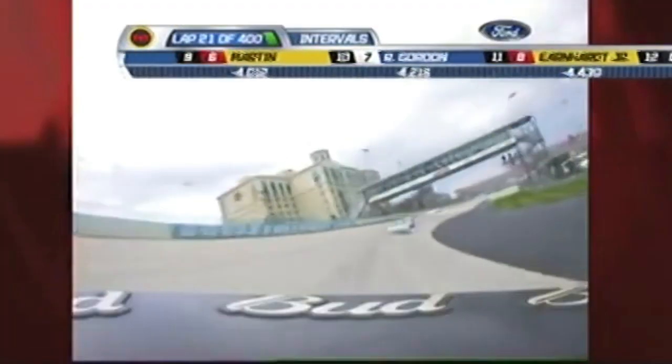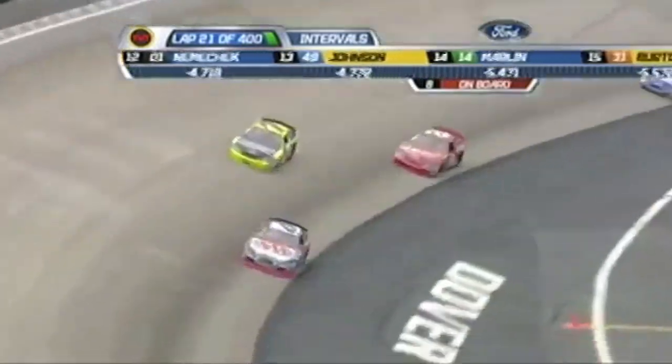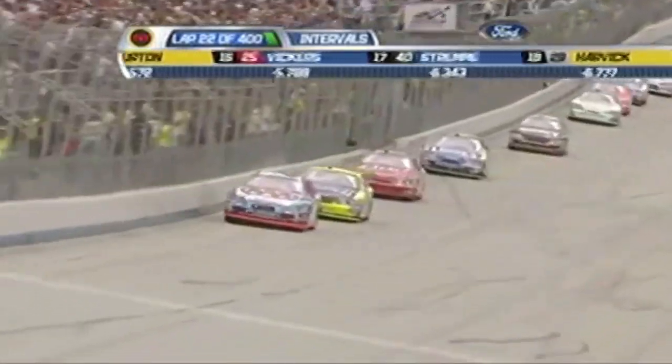Ryan Newman is the race leader. He has led all 20 laps so far. He started the day with only 9 laps led this season. There's the 8 car of Junior.